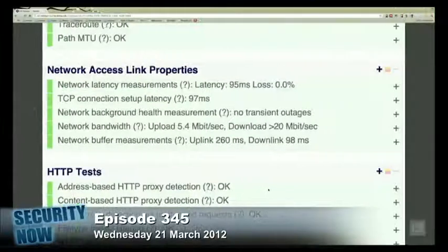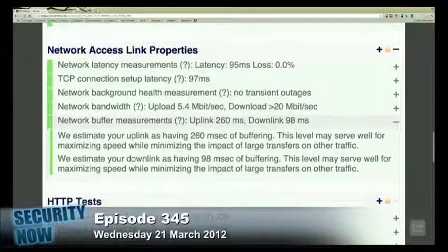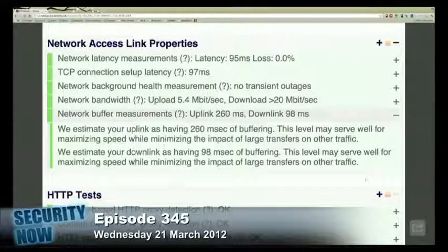Now, at home, I'm on Comcast. This is my home computer, and it's running an Apple router, and it's considerably worse. The speeds are better. The upload is 5 megabits, download greater than 20 megabits, but the uplink is 260 milliseconds, and the downlink is 98 milliseconds. Well, that's still good. It's still good compared to me.